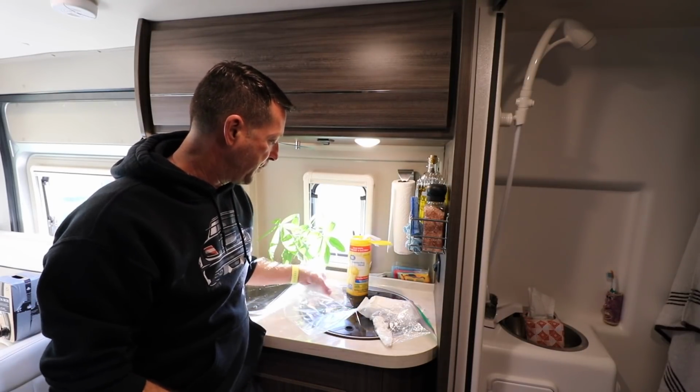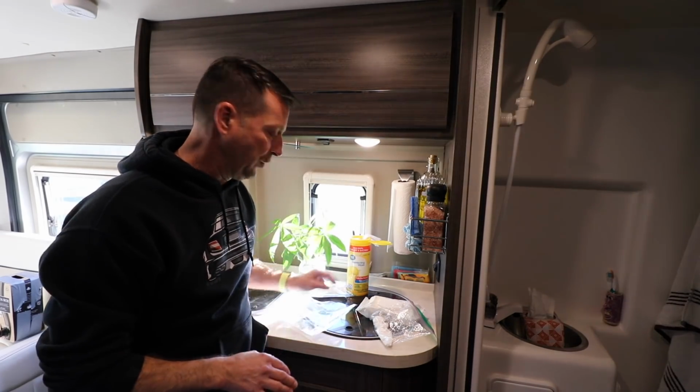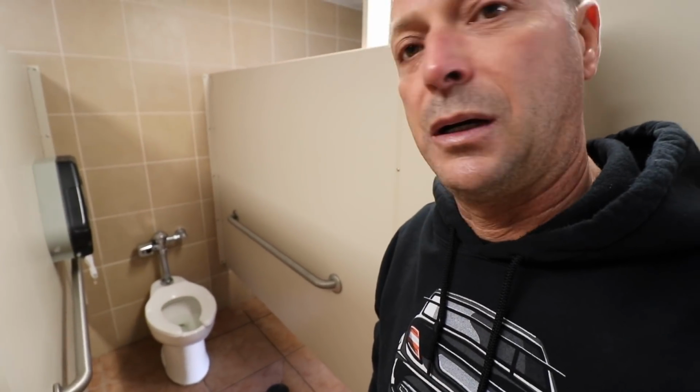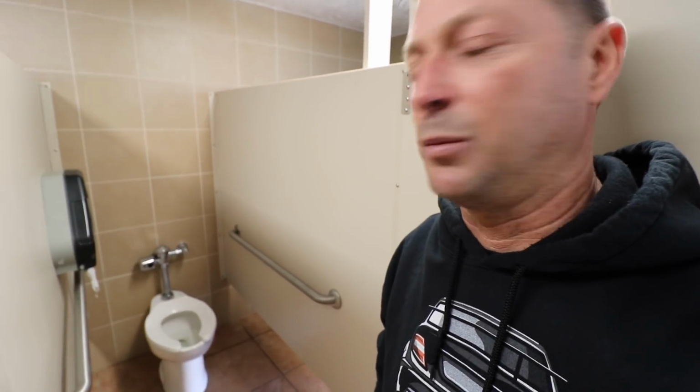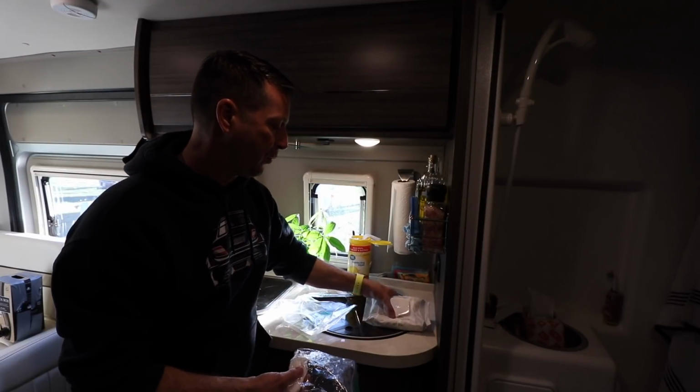So disinfecting wipes, I put these in a baggie, and I wipe the seat down before I use it because they can be pretty disgusting. And who doesn't know what a commode looks like? But this is why I bring those Clorox wipes, just to hit the toilet seat before I hit the toilet seat. And these are pre-moistened wipes.